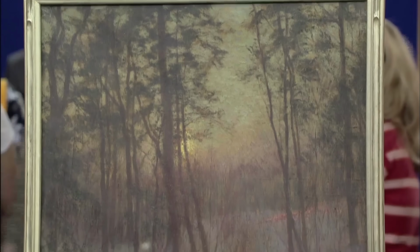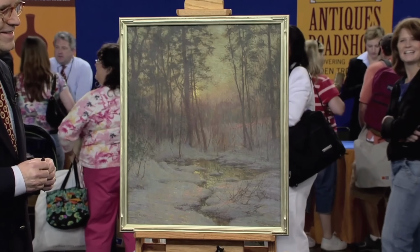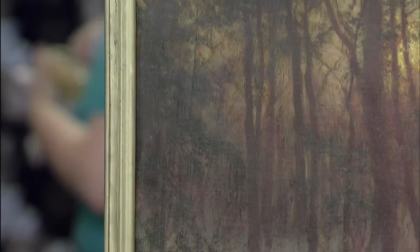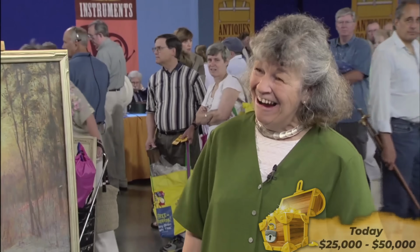And then came the twist. What she thought was just a pretty thrift store find turned out to be a treasure. The guest's stunned reaction turned into laughter and disbelief. "I can't wait to tell my husband," she exclaimed. Some of my colleagues, right now, I put an estimate of $50,000 to $70,000. Oh, no. Absolutely. Oh, my.